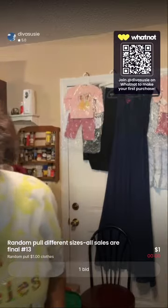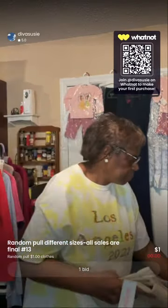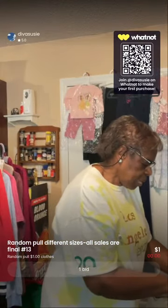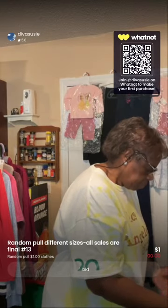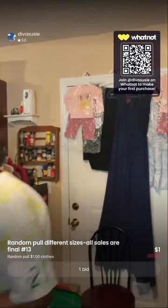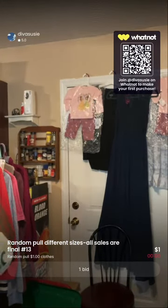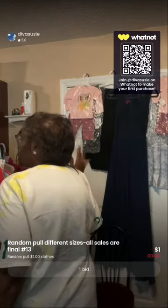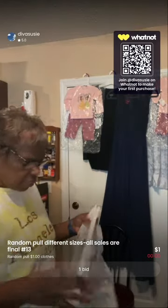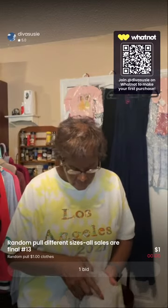Do you still have the beige linen pants? Yes. I think I have a small up here. Let me check and see what size I have, because when I first started off, I had a lot. I have sold quite a bit of those. Oh, I had already run it. I can run it again. Let's see if I got it in.